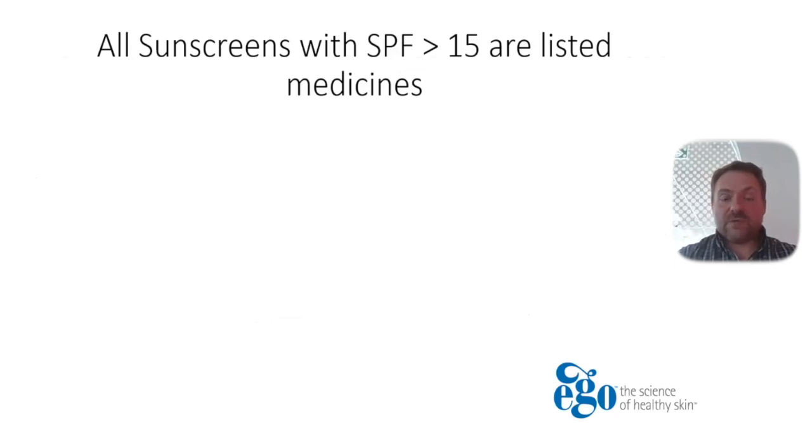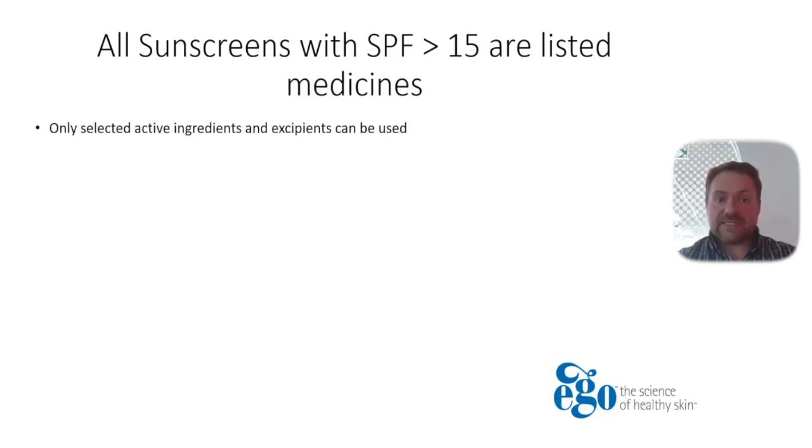All sunscreens with an SPF number on the pack are actually listed medicines. They are therapeutic goods. They're not cosmetic products. What does that mean? Again, as I mentioned, only selected active ingredients and excipients. So the active, by this I mean the UV filters, the compounds that actually block the UV radiation from reaching the skin, but also everything around it, everything that keeps those active ingredients happy and stable and able to spread on the skin. Only selected ones can be used. So that's already a level of control for listed medicines.